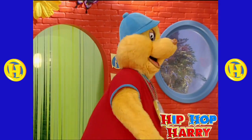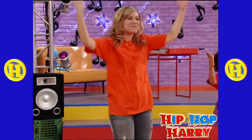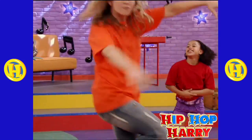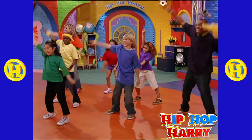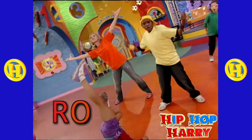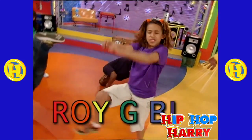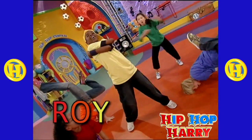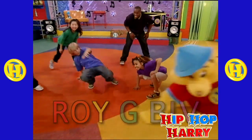To help remember the colors, let me hear you say, what's the name that you need to know? Roy G. Biv! It stands for the colors of a rainbow! R! Red! O! Orange! Y! Yellow! G! Green! B! Blue! I! Indigo! V! Violet! Have you seen it?